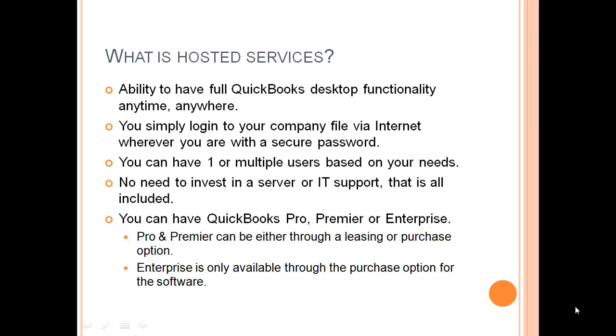So that means you purchase the software and then we install it on the cloud, and you can then utilize that software for as long as it is supported, which is 3 years. For any of the QuickBooks products, they support their products for 3 years.